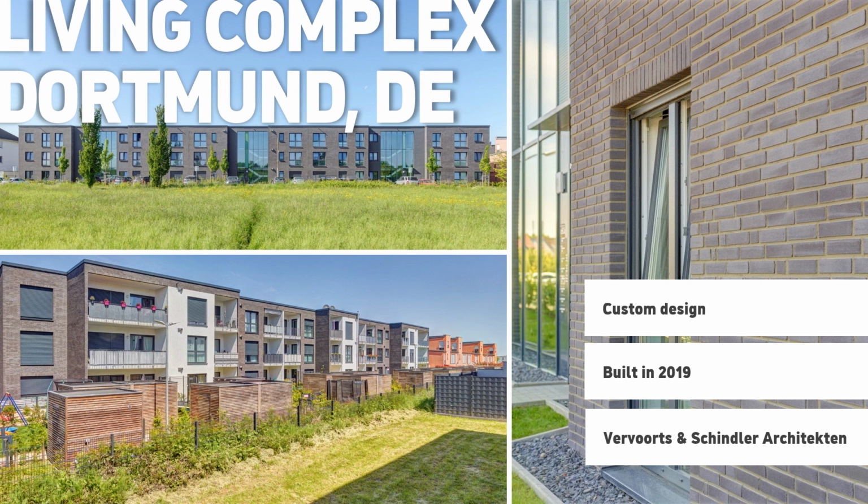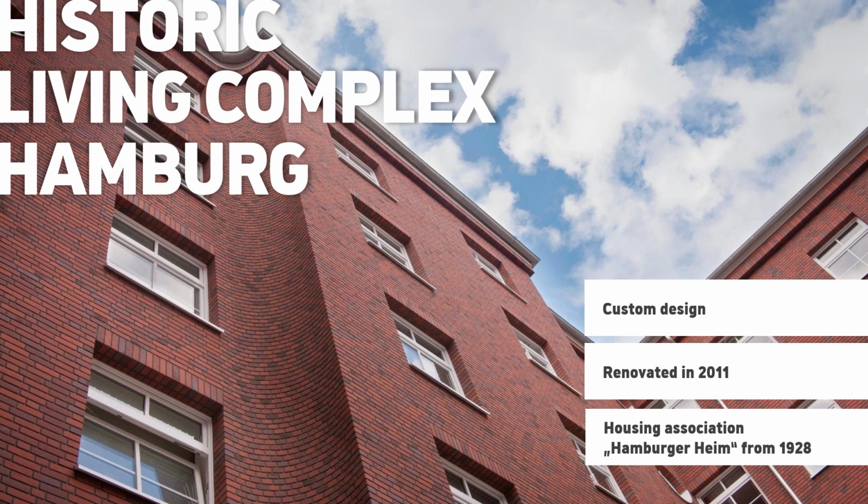But even historical buildings under monument conservation can be renovated with original Meldorfer. We have quite a few examples in the city of Hamburg. There are several Meldorfer reference objects under monument conservation, coordinated with the Monument Protection Association. Take a look at our variety right here. We are skilled at recreating curves with our stones.